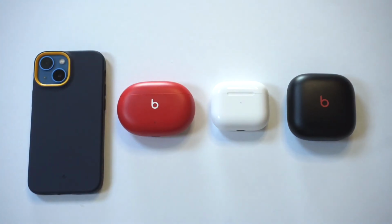Okay, anyways, just to recap, the Beats Studio Buds, I would look at for $150. You can get the AirPods 3rd Gen for around the same price. If you spend a little bit more money, the Beats Fit Pro are honestly my top pick overall. And I'm actually going to show you our unboxing of them, so let's check that out.